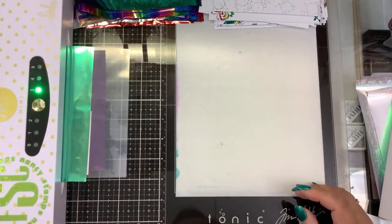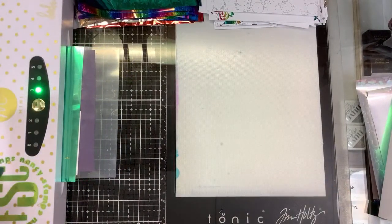Oh yeah, let's do the ink blending. Let me do that real quick. Thank you for reminding me.